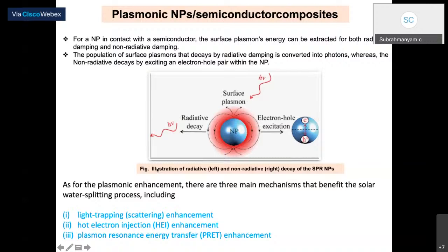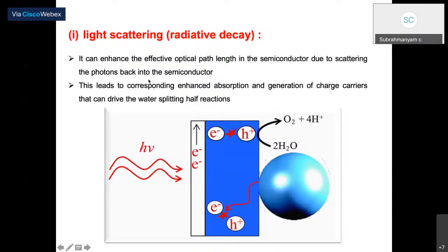As plasmonic enhancement, there are three main mechanisms which people give for water splitting. First, the scattering efficiency is going to increase, and you see light trapping enhancement. Second, when the particle size is very, very small, hot electron injection also takes place. Otherwise, you can make use of plasmon resonance energy transfer, that is, the FRET transfer. The light scattering efficiency enhances the effective optical path length of the semiconductor due to the scattering of the photons back into the semiconductor. This leads to enhanced absorption and generation of charge carriers.